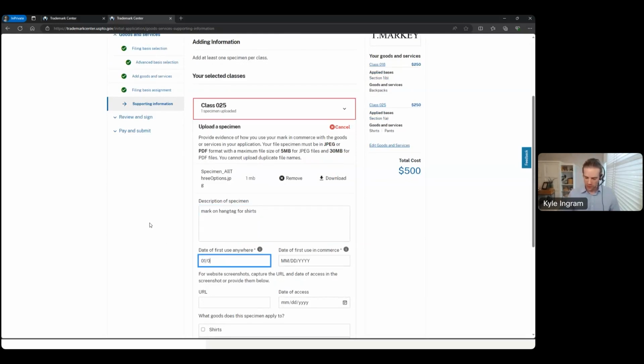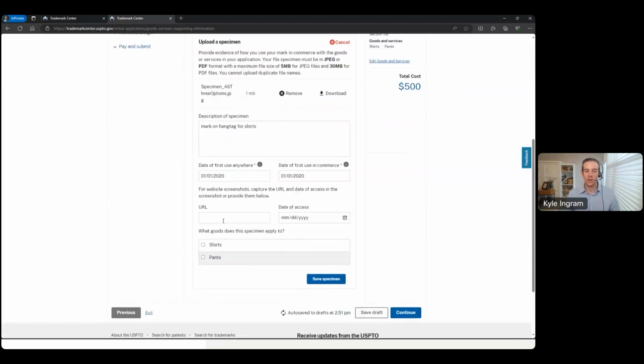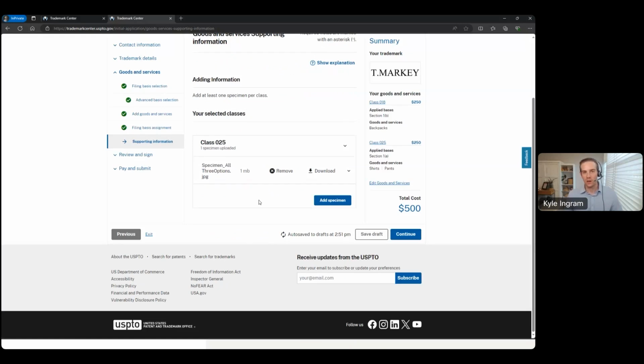Date of first use anywhere. I'm just going to say 2020. You don't need the link or the date of access because it's not a web page specimen. Click on the goods that the specimen applies to. Click Save Specimen, and there you go. You now have your specimen for the 1A goods.